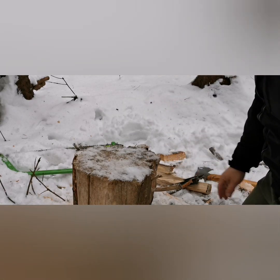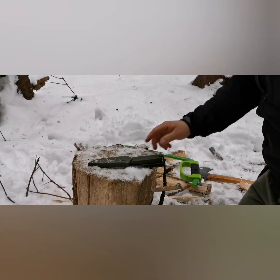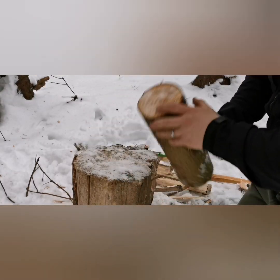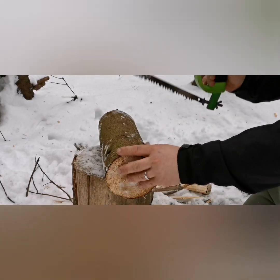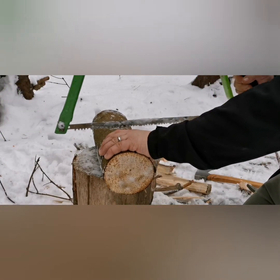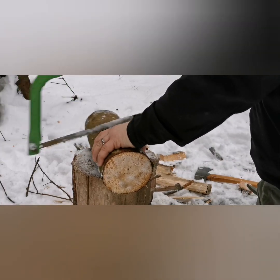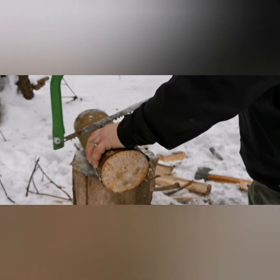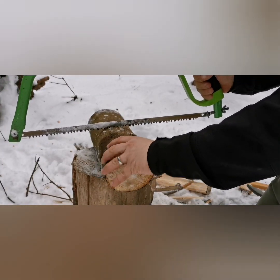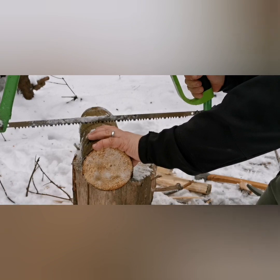So the only tools that you're going to need for this are a knife and a saw. So here you are, you've got your log there. What you want to do, maybe about the halfway point on that log, is just start to saw through. I'm going to do that, but cut a few inches into the log all the way around. So I've got a complete circle cut there, a couple of inches deep into the log.